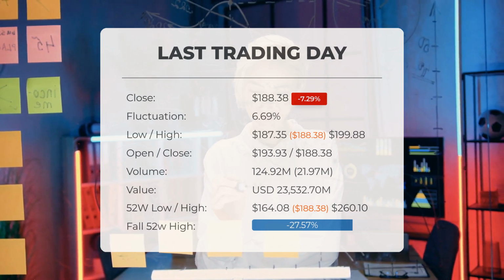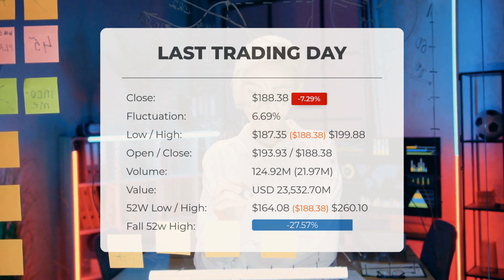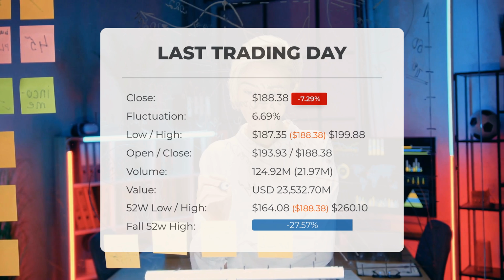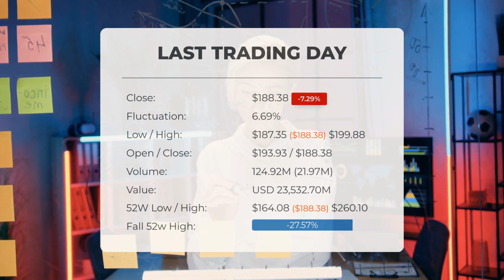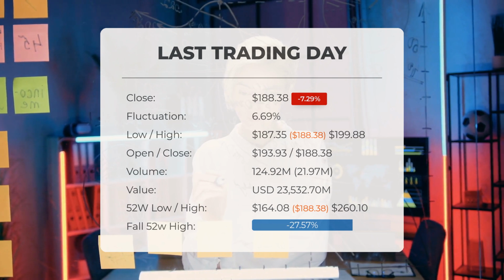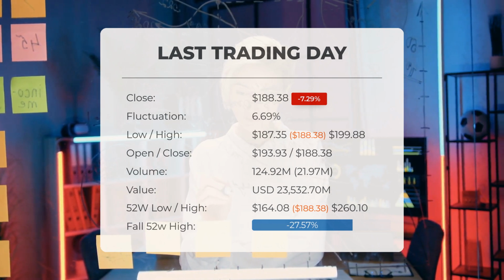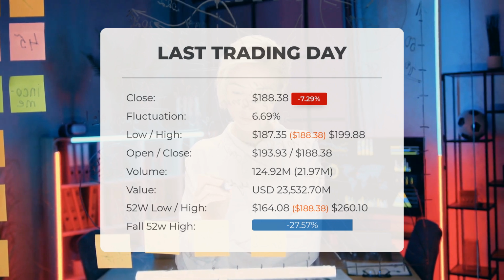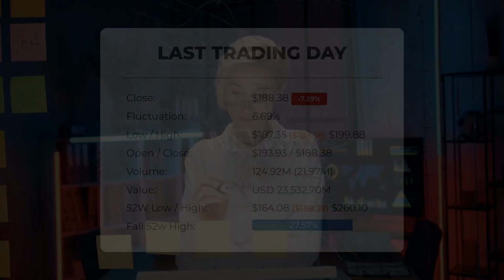Over the past 52 weeks, the highest stock price was $260.10, while the lowest was $164.08. Currently, the price is 27.57%, or $71.72, below the 52-week high of $260.10, which is also the all-time high for the stock.